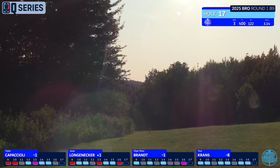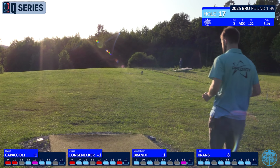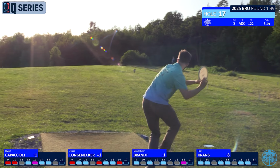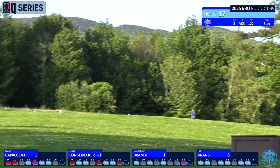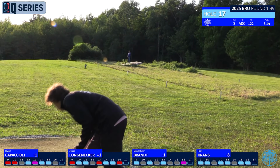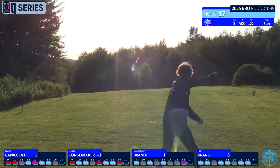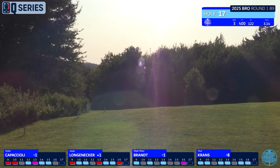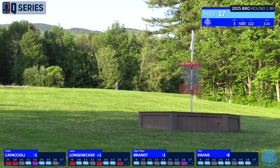Tough to know how wide to put it. The OB deep can kind of come into play if you're not careful. Paul coming up just a bit short. That's going to be a bit of a scary putt with the downhill slope behind that basket. We'll see how aggressive he gets, being on the heater that he is currently riding. This has the height. And perfect execution there for Jesse.